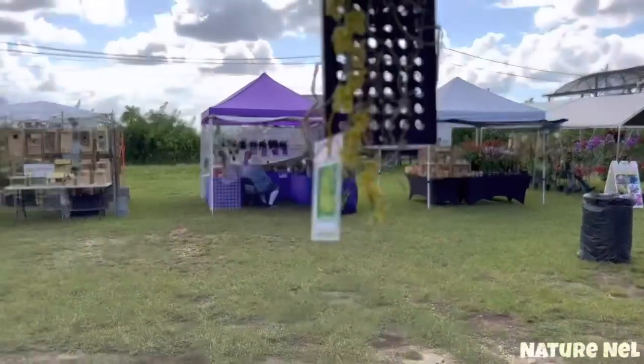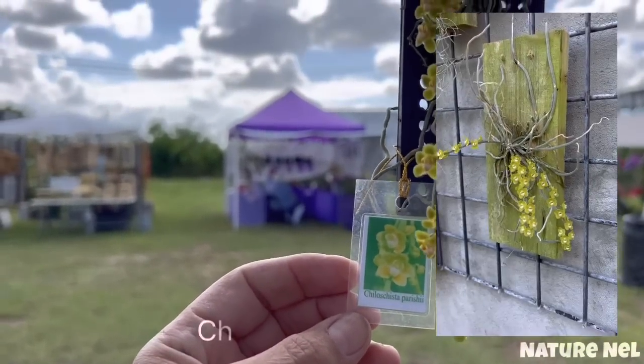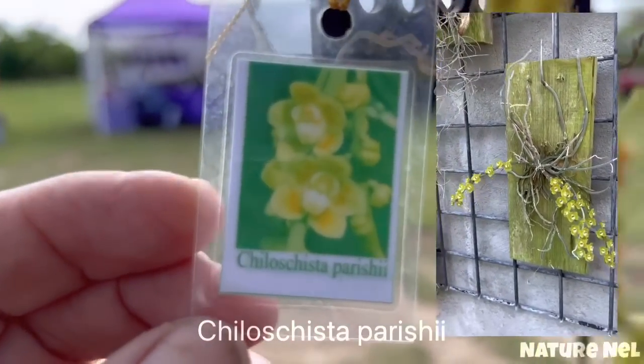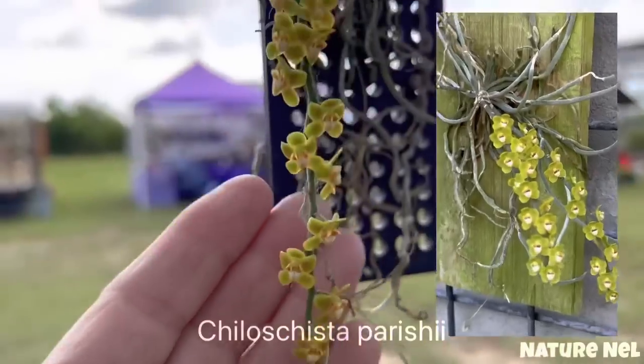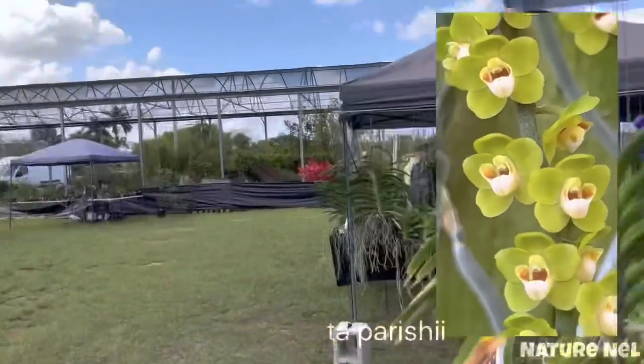Oh, Shinorchis, is that how you say it? I got one of these. There's Shiloshista, not Shinorchis, Parishii. I'm sorry, guys, I'm confusing them. These are the Thai ghost orchid. Here you go. Let me see.